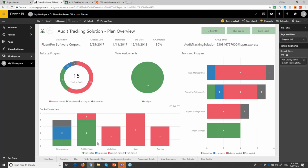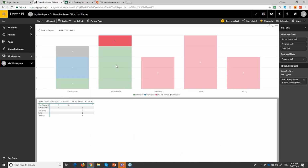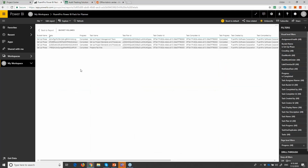You can have information by buckets, because what we found is there are two standard uses of Planner. We see companies creating a plan for each project, but at the same time, we've seen companies creating a bucket per project, where they have one initiative in a planner, and each bucket represents a specific project. So that's why we have that information. You can see that information by bucket as well. And again, you can always just go here and see that information. You can see underlying information in this way, or you can see the records for information.